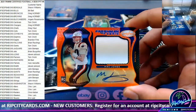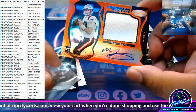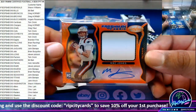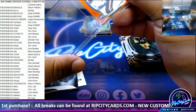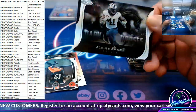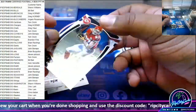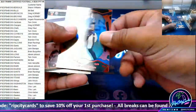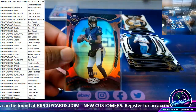Ooh, there we go. I mean, the patch is a little boring. But 37-75, Mac Jones. Who? Mac Jones. Patriots mojo. There you go, Mark. Kamara, Dark Horse Saints. Gonna see what Mac Jones is made of. Week 1 against Miami. And we had a pretty good defense last year. Let's see what we look like this year. Got a Lamar Jackson to 99 Ravens.